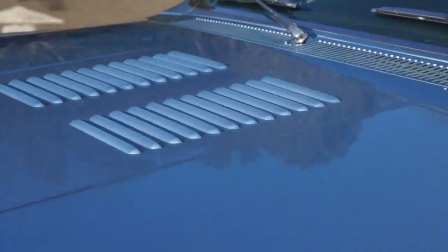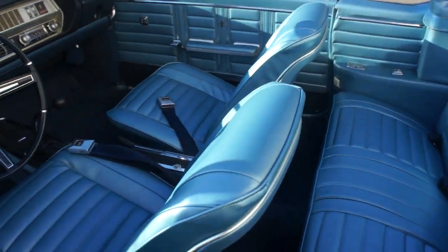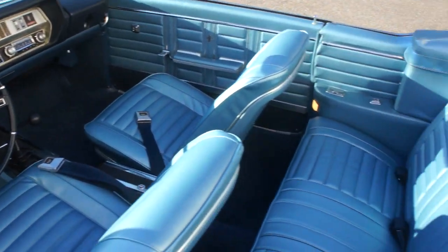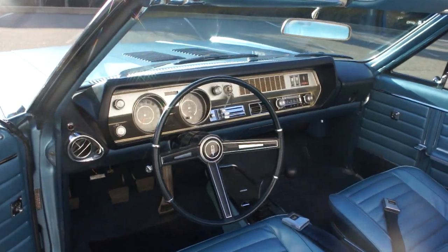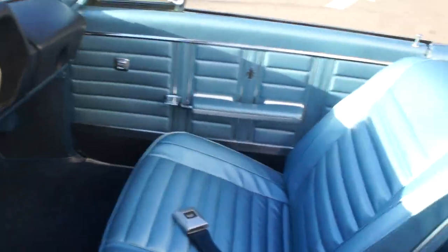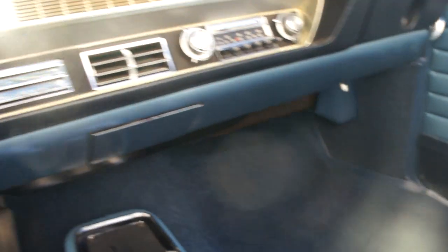Beautiful. Let's check out the interior. You could definitely stuff the whole family in there, huh? Plenty of room for everybody. I like the parade boot. The parade boot sets it off nicely, too. The AC blows cold, the compressor and everything works. It's got all the seat belts.